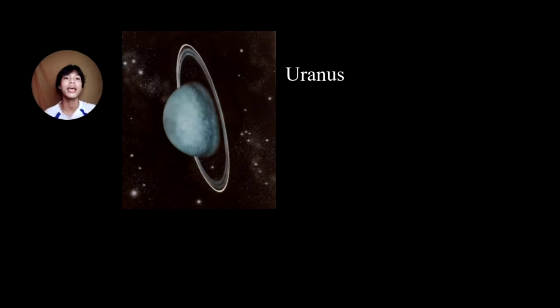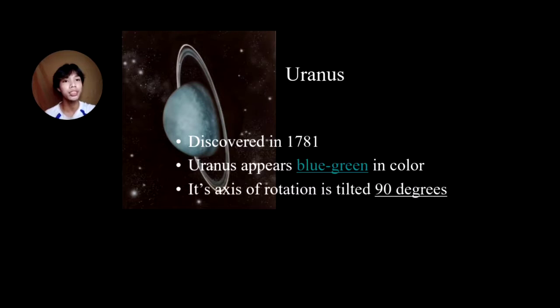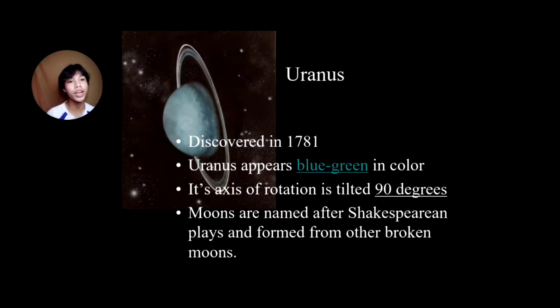Uranus, the seventh planet in our solar system. Uranus was discovered in 1781. Uranus appears blue-green in color. Uranus's axis of rotation is tilted 90 degrees. Its moons are named after characters from Shakespearean plays and formed from other broken moons.